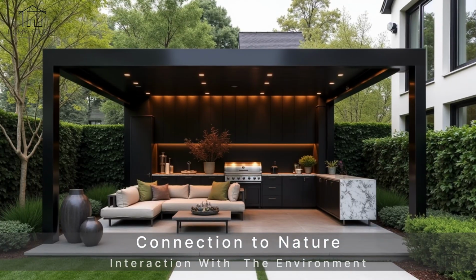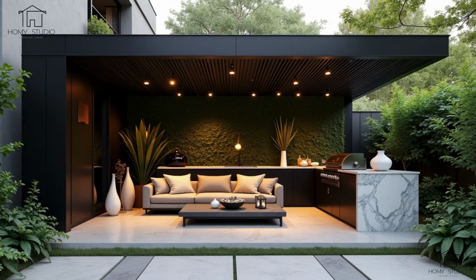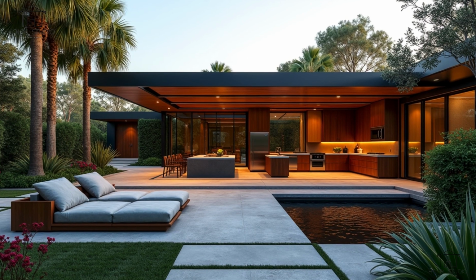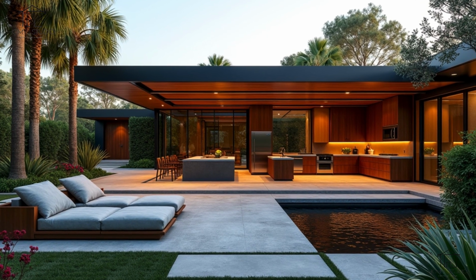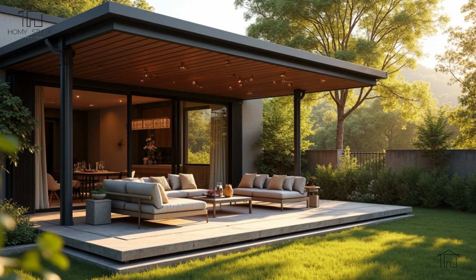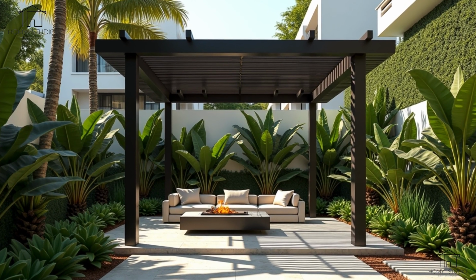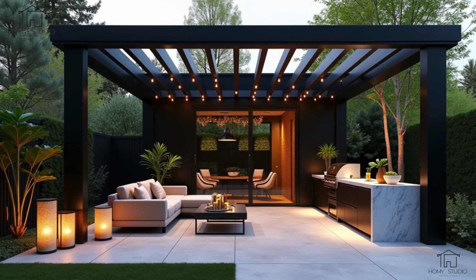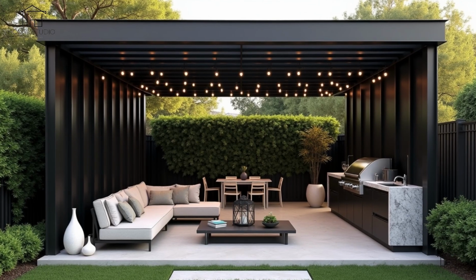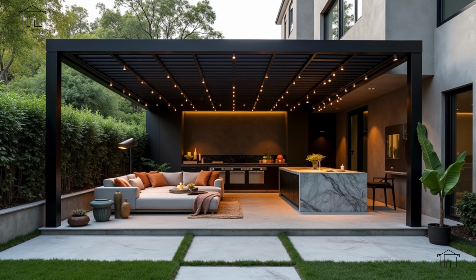Connection to nature. What makes a pergola resonate isn't just its design, it's how it interacts with the environment. Consider a pergola designed around a century-old olive tree, its beams radiating outward like the sun. Or one whose side openings align with the path of the setting sun, allowing golden light to wash through each evening. The structure is designed not in isolation, but in response to place, framing views, embracing breezes, sheltering without severing connection.